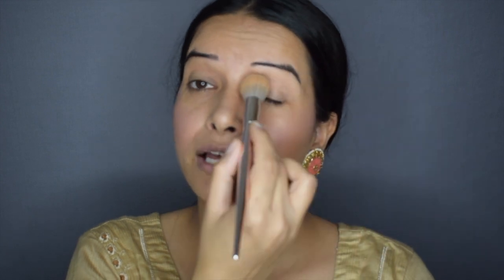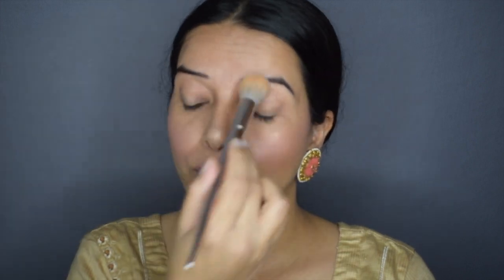Now it's time for a highlighter, and again I will be keeping it very light, not a lot. So just very little amount of highlighter everywhere. Otherwise I apply quite a lot of highlighter, especially for my tutorials. I like to apply quite a lot of highlighter so that it is visible on the camera.